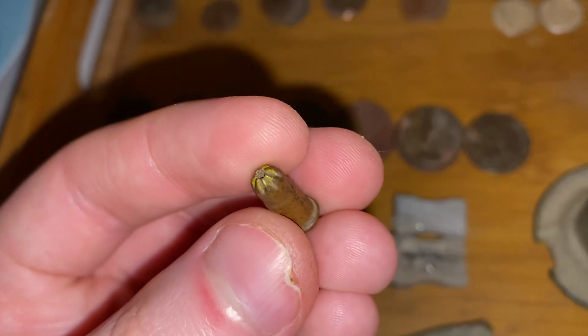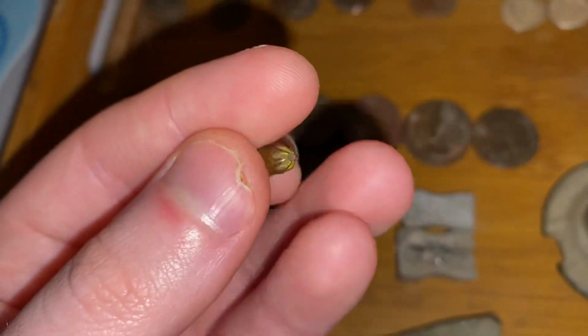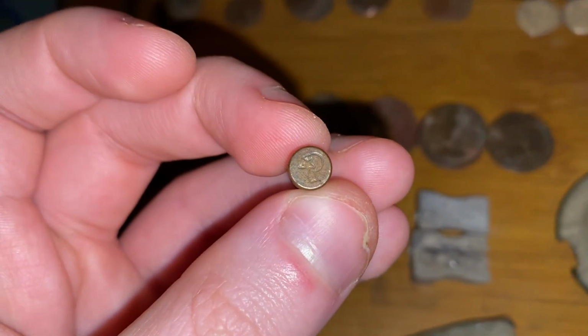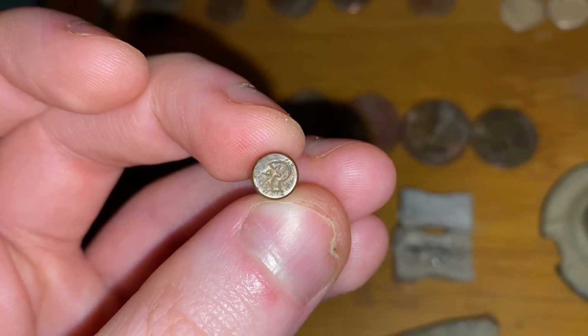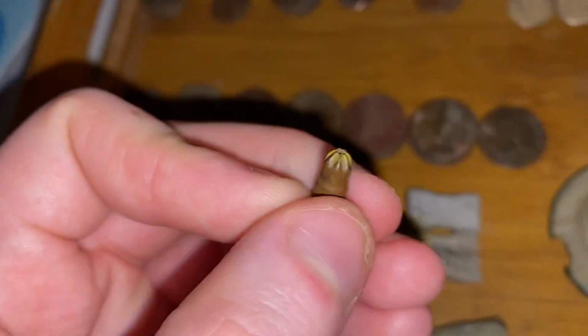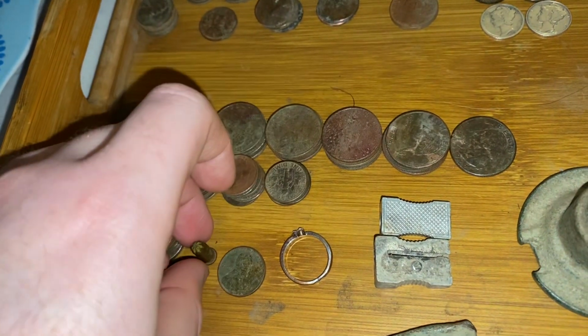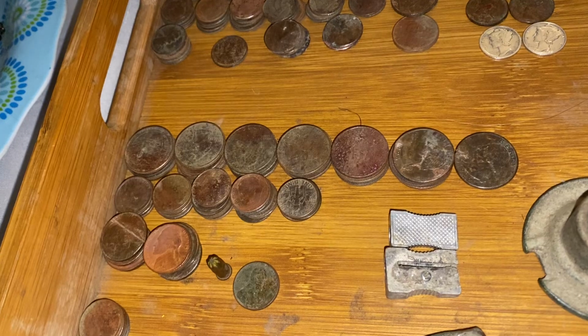It's a 22, but it's a practice bullet. It's squashed at the end. I think that is the symbol for practice. Or maybe it's something else, primer or something. It's a P with a star on it. It's not a real bullet. It's a practice round.